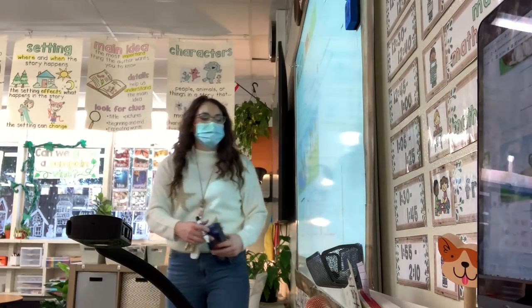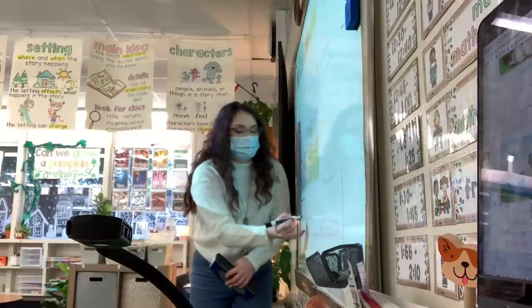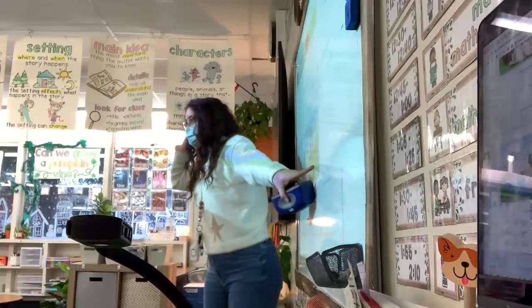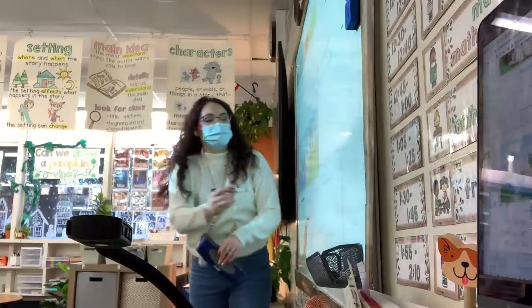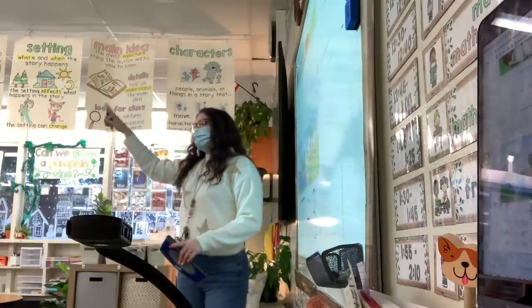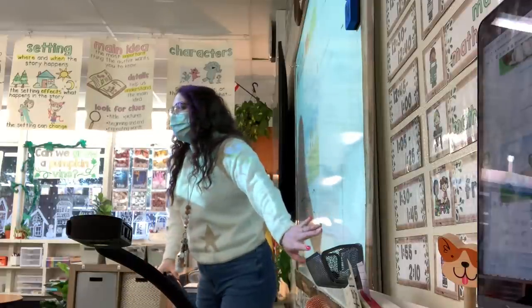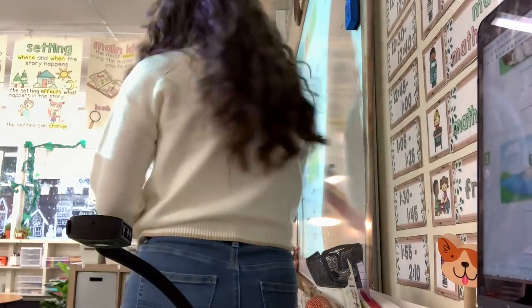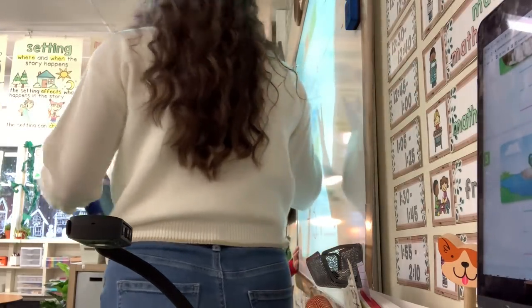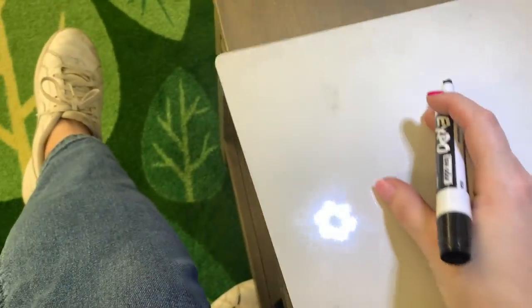So we have seven. What's this symbol called? Minus. How many? Three. Good. Around a tree. That's the way you make a three. Seven minus three is a number. Go ahead. One, two, three. Four. How many were left in the pond? Four. Good job.